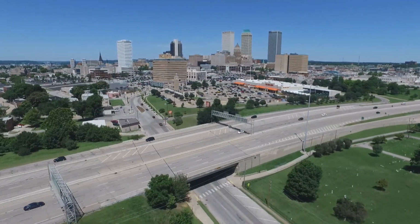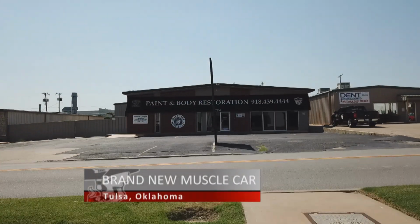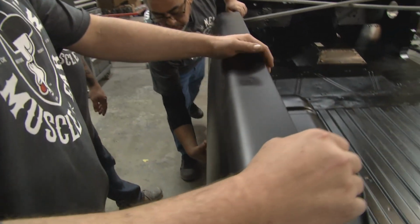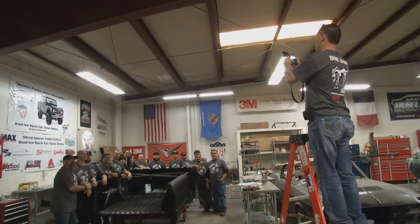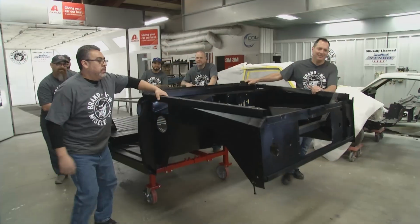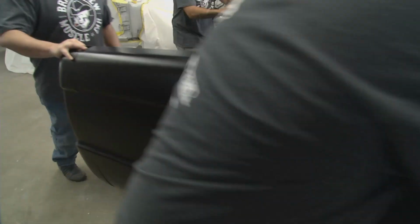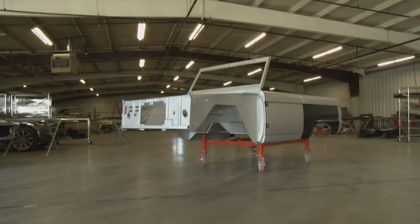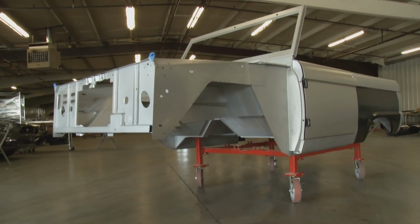Welcome back to Tulsa, Oklahoma, where the Brand New Muscle Car crew is about to get started on a 6-month journey. They're revitalizing a 50-year-old Ford Bronco and making it drive like a modern-day vehicle. The body came from a donor Bronco, an original '66 Roadster. But this is the prototype for all Brand New Muscle Car Broncos to come. From Mustang bodies, the guys have turned to R3 Performance products for years, and now they lean on R3's experience to help create brand new Broncos.